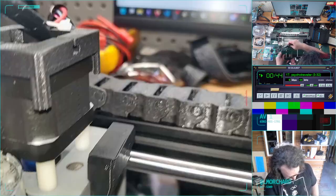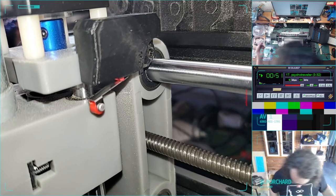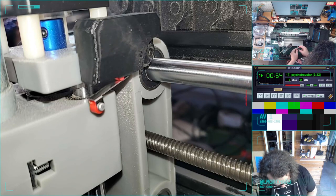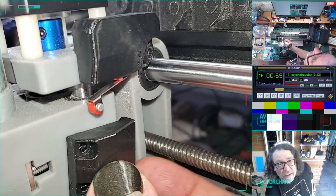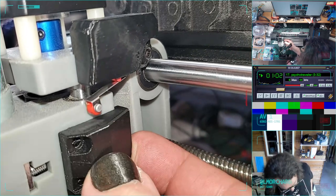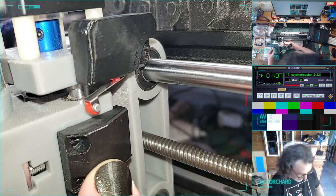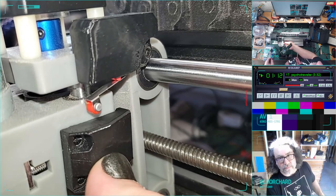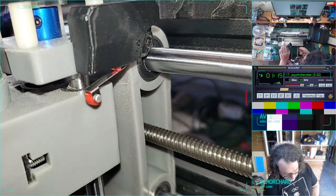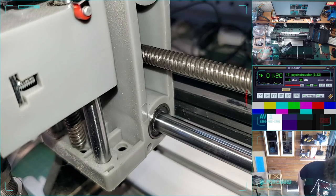So the idea being, hopefully, once I get this attached, this will trip the switch. So when the Z axis goes too high, goes this high, it'll trip this switch, and vice versa down there. So I've got another switch to install.